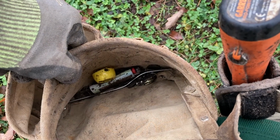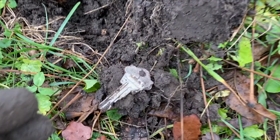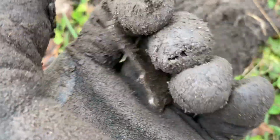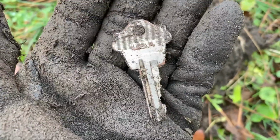Well, I've been out here about 20 minutes and got a lighter sitting on top of the ground, a fork, about 27 cents and change. But here's my first kind of interesting relic. Got myself a key, and it's kind of a neat one. Nothing terribly great, but it's probably a little car key or something like that. Not sure what it says exactly, but we'll take it home and keep hunting.